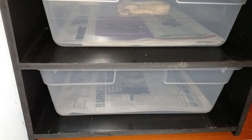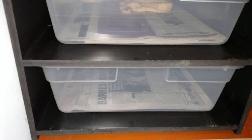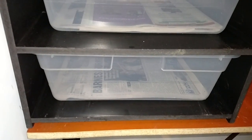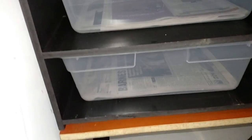I'll do a short little video here of a closet that I just turned over into, I guess, a holding bin for my holdbacks. Found some old racks laying around, so put them in here. I think I'm going to use this as my holdbacks. But anyway, let's do this.